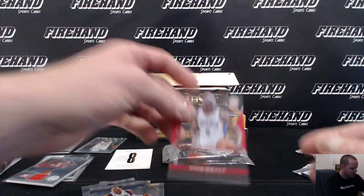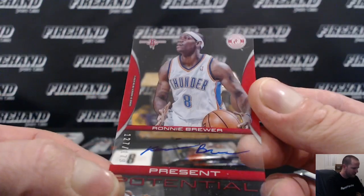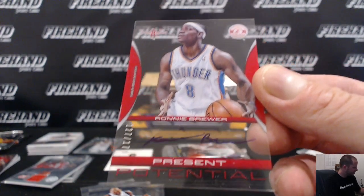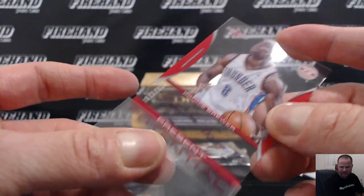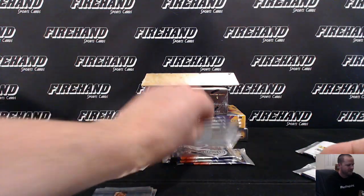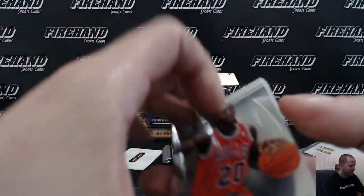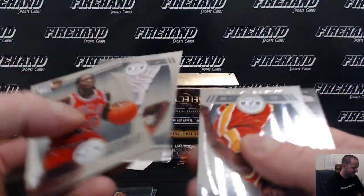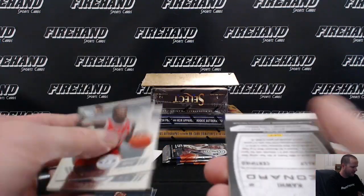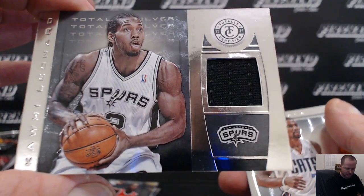The autograph is for the Rockets of Ronnie Brewer. We got a Corey Brewer, there's Ronnie Brewer to 179. And these are in. Now, Kawhi Leonard, go Aztecs, jersey card, San Antonio Spurs, and A.A. Cree.